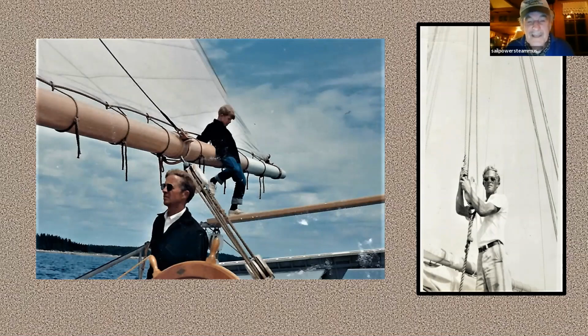The southwest wind came up. This was so much fun. I had a great time sailing the Mary Day. He had a great time sailing the Adventure. Strictly illegal. Back in those days, the Coast Guard made us sail on the schooner that we sailed in. Well, we had so much fun sailing each other's boat, we wanted to do it again sometime.